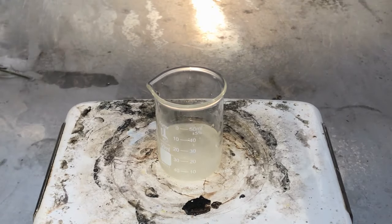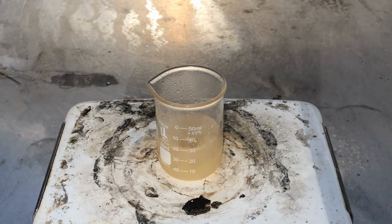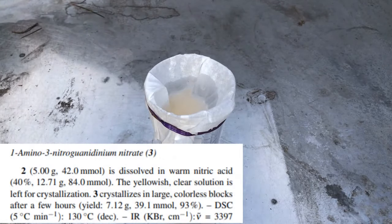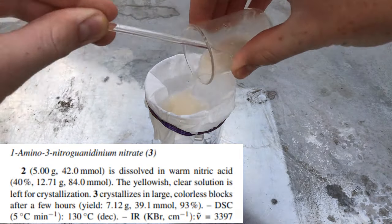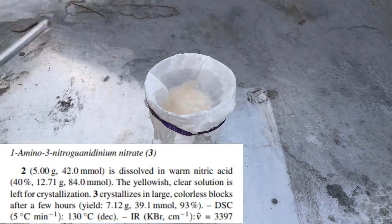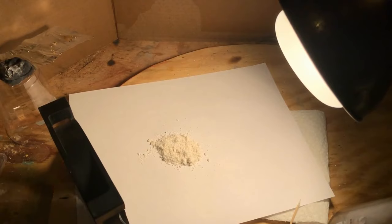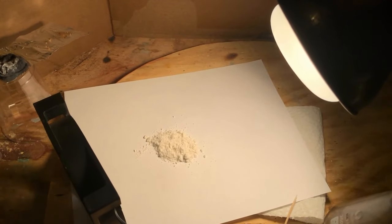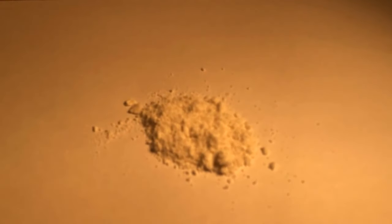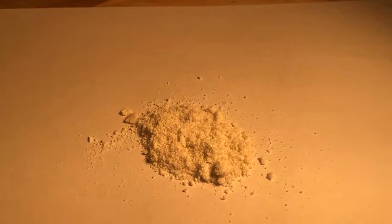To form this nitrate salt, we just dissolve the amino nitroguanidine into a solution of 40% nitric acid. Upon cooling, the nitrate salt precipitates out, and while in a paper it stated to have a 90% yield, the maximum I've been able to reach was about 65%. I haven't recovered all the product from the solution shown in this video, but from what I did recover over the first night of cooling, I only recovered 5 grams from the 7 grams of amino nitroguanidine.